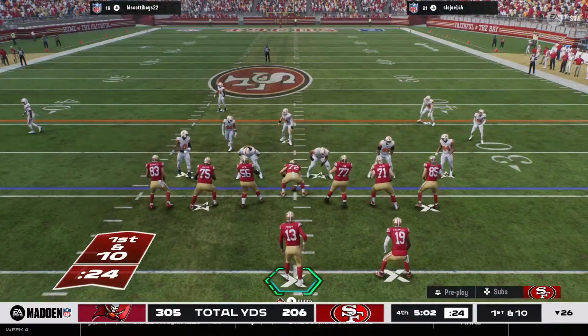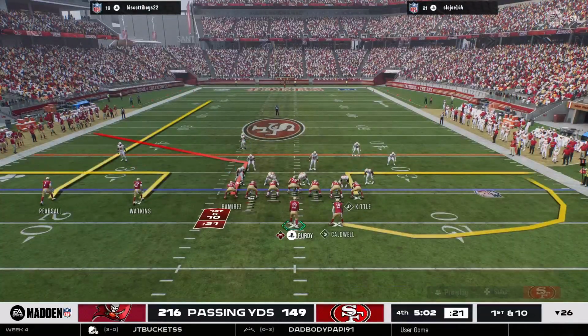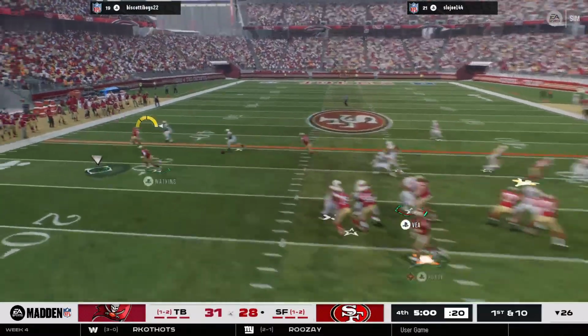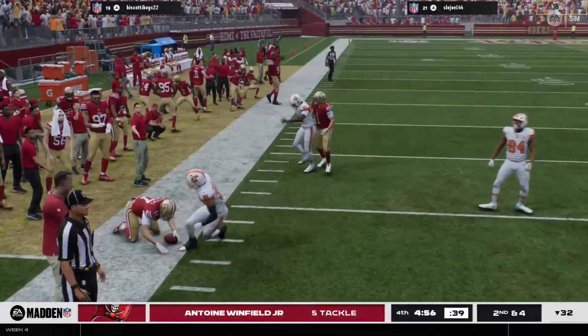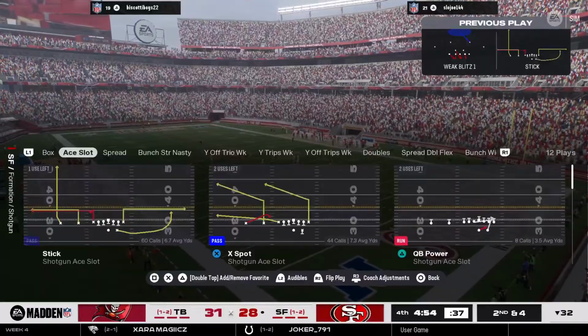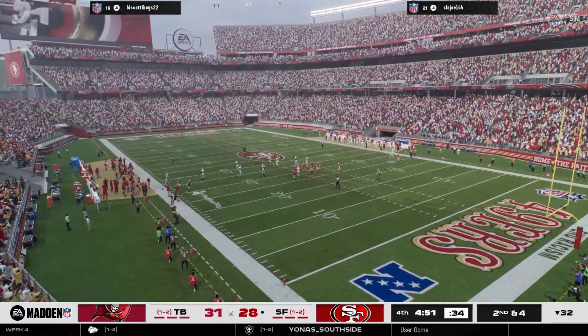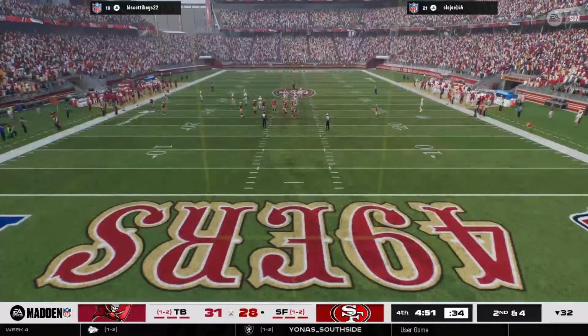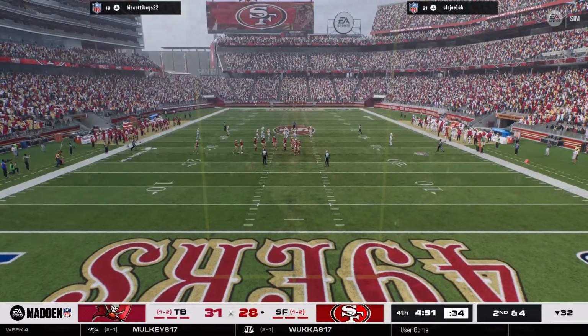All right, working from the gun to start. 1st and 10. Working out of the gun, it's Purdy, throwing the out route, complete. And he'll go down after fighting his way to the 32. That is a textbook first down completion. Sets up 2nd and very manageable and creates space to take that shot downfield.